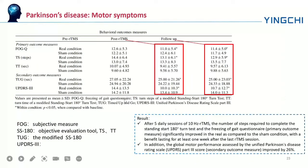As you can see, after 5 daily sessions of 10 Hz rTMS, the number of steps required to complete the standing start 180 degrees turn test and the freezing of gait questionnaire, which are the primary outcomes, significantly improved in the real as compared to the sham condition, with a benefit lasting for at least 1 week after the last rTMS session. In addition, the secondary outcome measure, the Unified Parkinson's Disease Rating Scale, also improved in the real group.